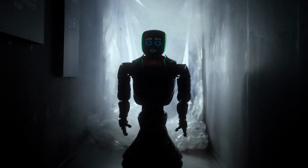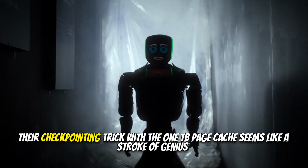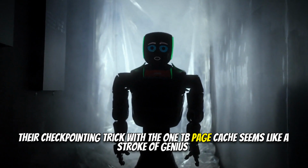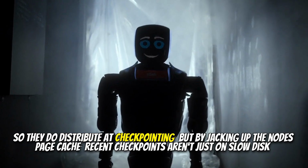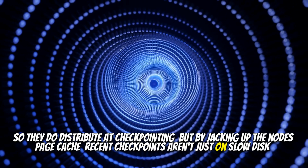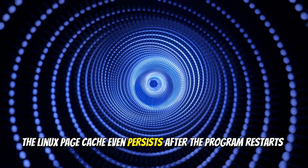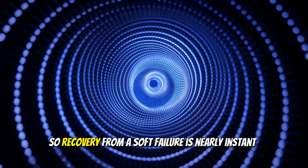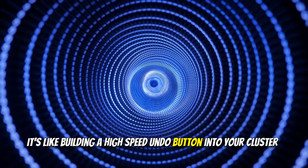Let's talk stability. That's the silent killer of these huge training runs. Their checkpointing trick with the 1 TB page cache seems like a stroke of genius. Oh, it is. So they do distributed checkpointing, but by jacking up the node's page cache, recent checkpoints aren't just on slow disk, they're sitting in RAM. The Linux page cache even persists after the program restarts, so recovery from a soft failure is nearly instant. It's like building a high-speed undo button into your cluster.